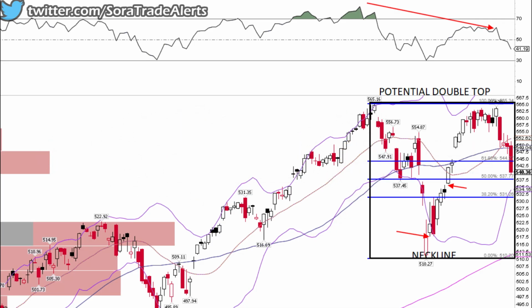Volume, although not extreme, has been steady and matches the market's hesitance. If we see increasing volume on a break below the 537 level, that could add confirmation for further downside. So, traders, this is a key moment for the S&P 500. Watch for how price reacts around these Fibonacci levels. Do we get a bullish bounce to retest the 543 zone? Or are we on the brink of a deeper correction to the unfilled gap?